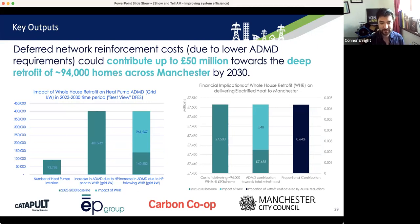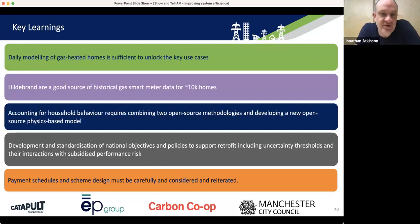Next slide, please. Thanks very much, Connor. I'm Jonathan Atkinson. I'm retrofit lead at Carbon Co-op. We're a community energy organisation, but also we act as an ESCO, delivering retrofit in area-based schemes and working closely with Manchester City Council. We're based here in Manchester. So as Geraldine set out, we're looking to see how a metered energy savings approach, how an innovative development of a metered energy savings approach can unlock retrofit and in turn offer energy system benefits.